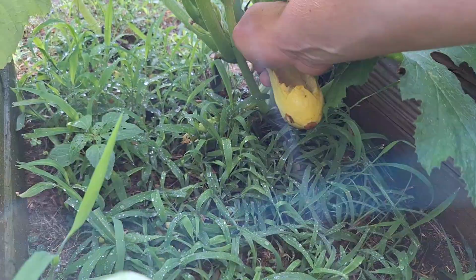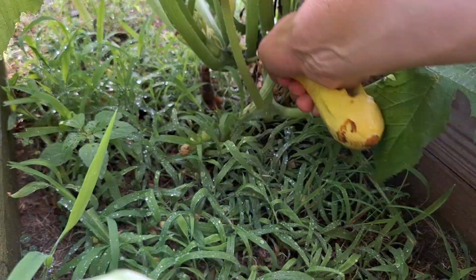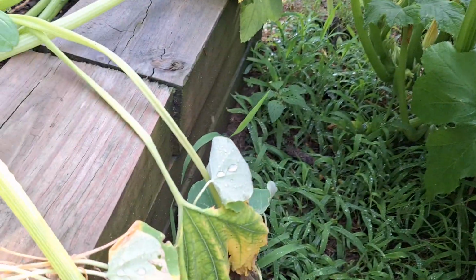They're not doing too well these days, which sucks. A lot of them are just rotting on the vine. I think it's just been too hot, which I can't blame them.